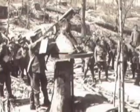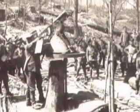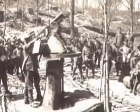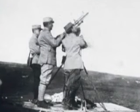By the end of the year, anti-aircraft batteries, at first machine guns and then later explosive shells, were being deployed along the front. Airplanes were often poorly marked, and it was not an uncommon occurrence for them to be fired upon by overzealous friendly forces.